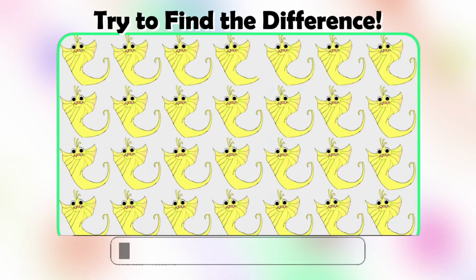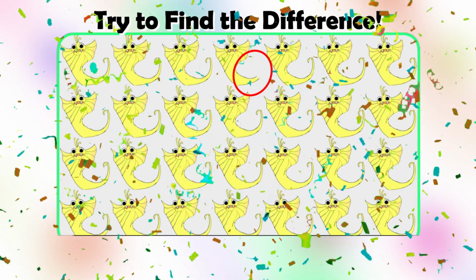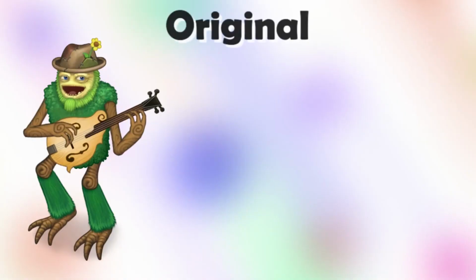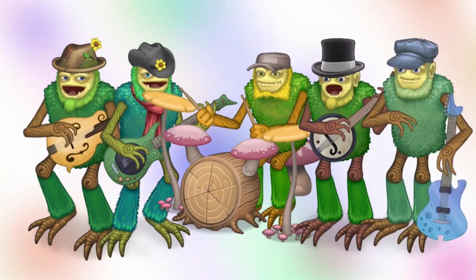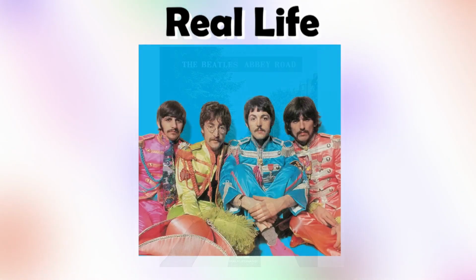Quiz! Find the difference! Shugabush, ShugaBass, ShugaBeats, Shugajo, and Shugarock. What might these characters look like in real life? This band in real life is a real band called the Beatles, but with hats.